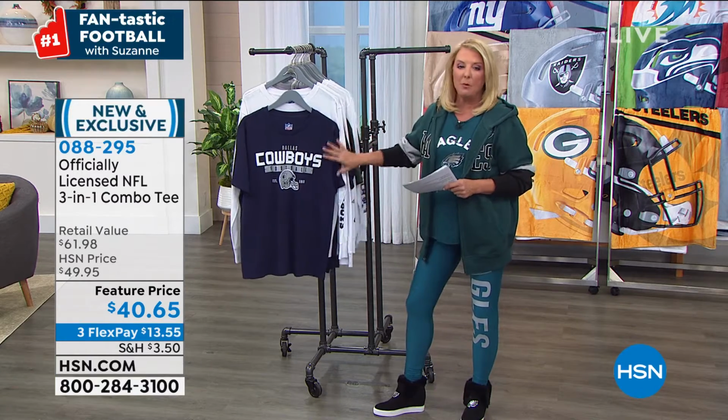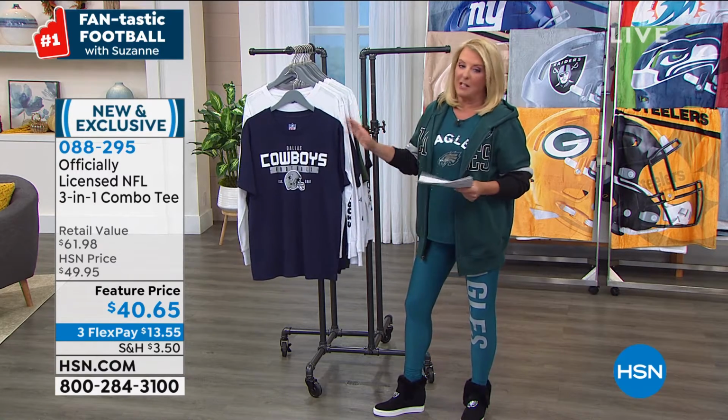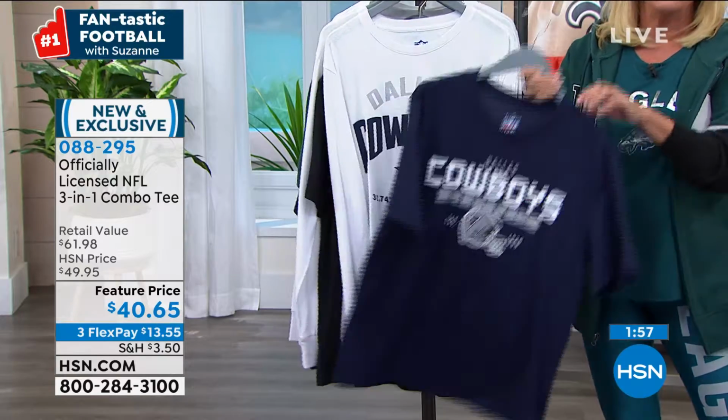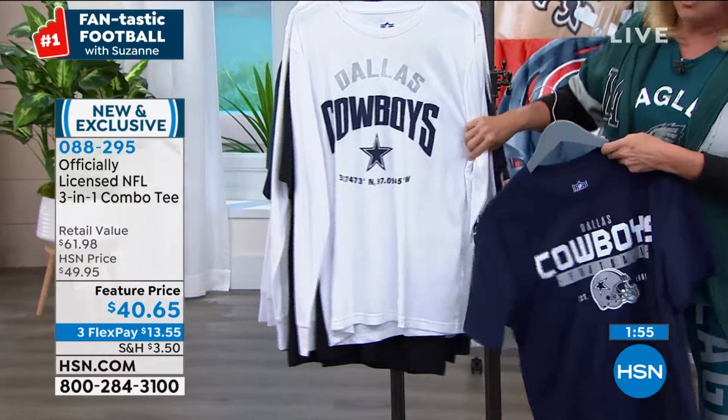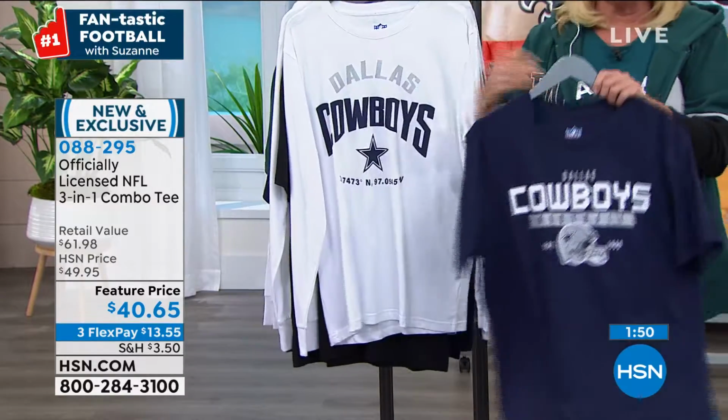Now, this is gonna be really short because I'm down to about 10 teams. About a week ago, I got to launch this. Here's the scoop. It's literally two pieces in one. You get a short sleeve shirt and a long sleeve shirt. You can wear them separately, or you can wear them together. Mine arrived, I've got my Eagles.